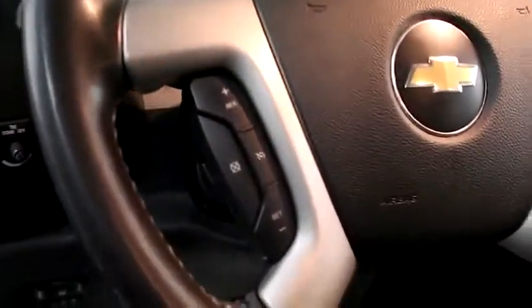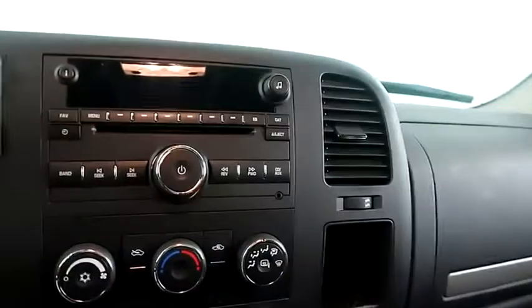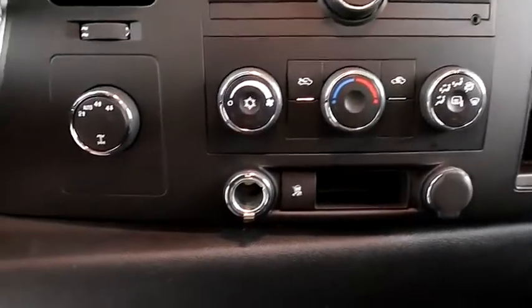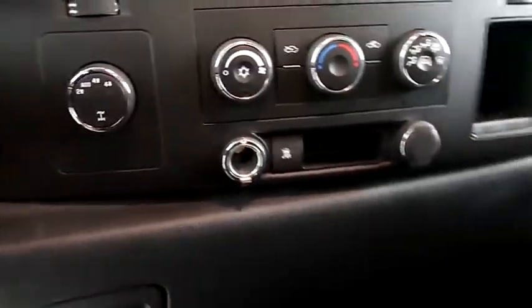Inside, cruise controls, full stereo, that includes your CD player and auxiliary input. Climate control and your four-wheel drive controls are here.